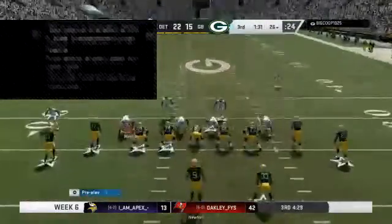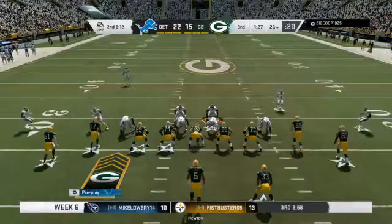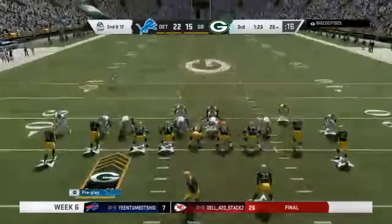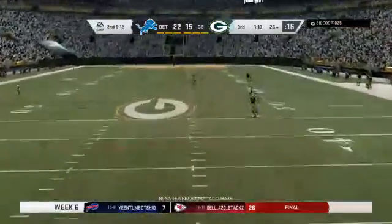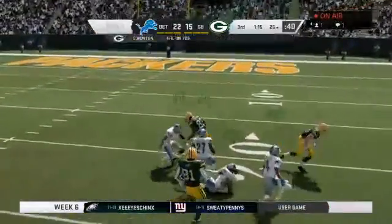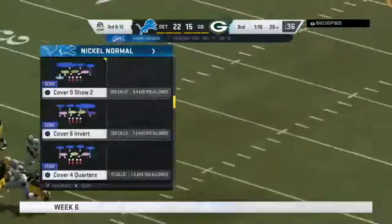First play of the drive goes the wrong way. Here's 2nd and 12. Mike 54. Out of the gun, Newton. He's going to go for a big play downfield. And that'll be incomplete. Good protection that time, and they couldn't hook up on the long one.